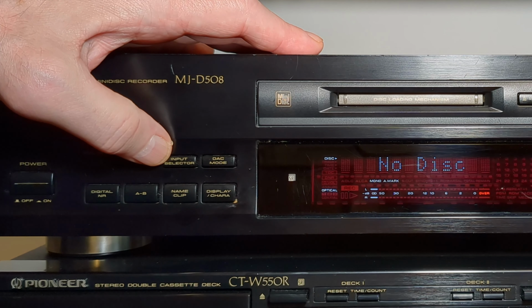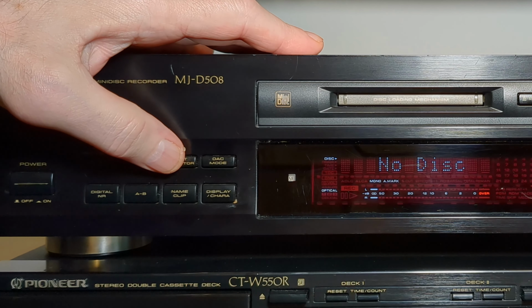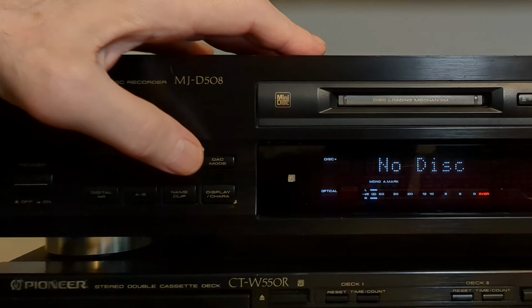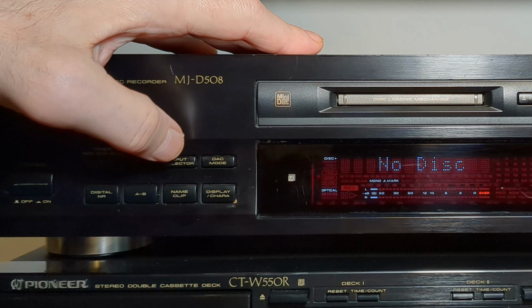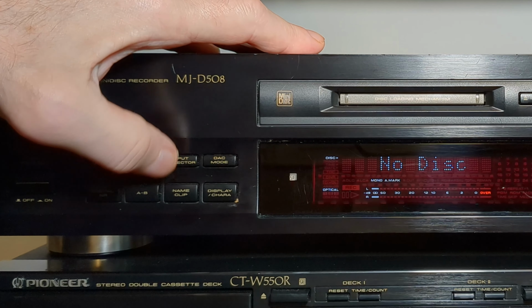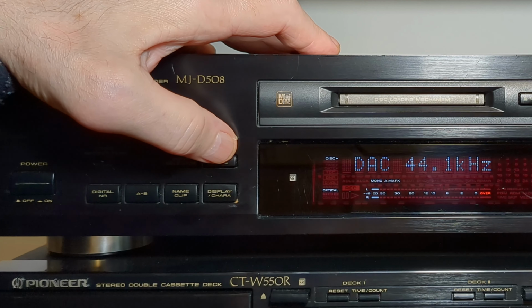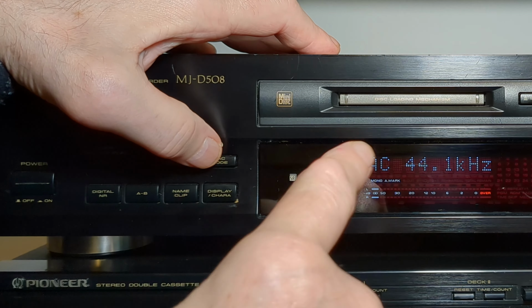Then you've got input selector. Now the input selector, it's on optical at the moment. Can you see that if I turn the light down? It's on optical at the moment. I'll turn it to half brightness, okay? And up here, next to it, you've got DAC mode. So it says DAC, the input coming in is 44.1 kilohertz, okay, for the optical.